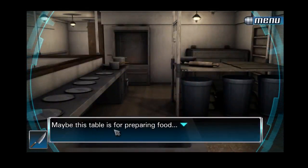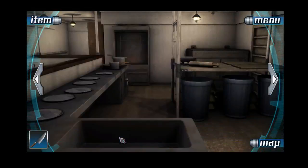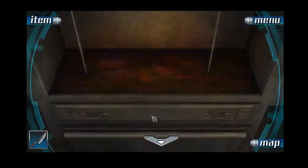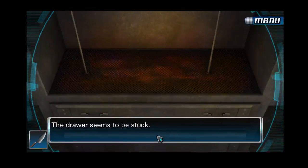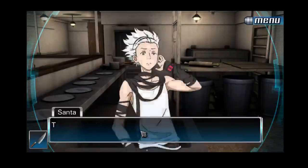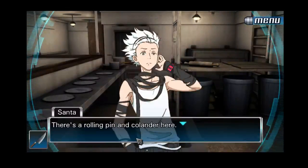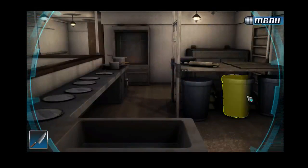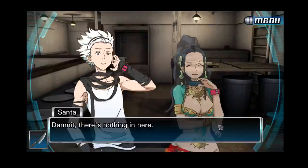Maybe this is the food preparation area. There are plates everywhere. The drawer seems to be stuck. It won't open. Oh, a countertop. There's a rolling pin and a colander in here. Nothing useful. Darn it, there's nothing in here.